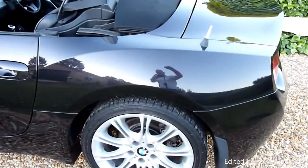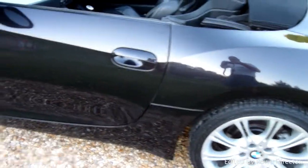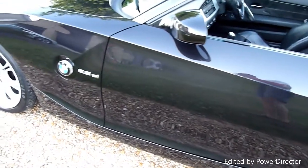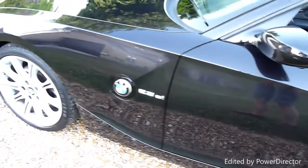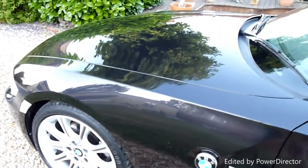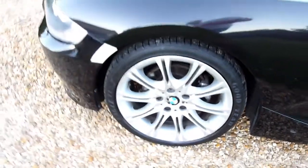Look, there's me with my broken arm, which I'm having fun and games with at the moment. Coming along the passenger side, it's like looking in glass. Look. Look at the bonnet. It's like a mirror. And the front wheel there, again, no marks or anything on that one.